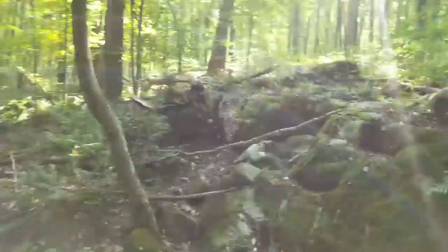But I don't know, kind of interesting. It's just strange seeing this kind of rock formation out here just in the middle of the woods.